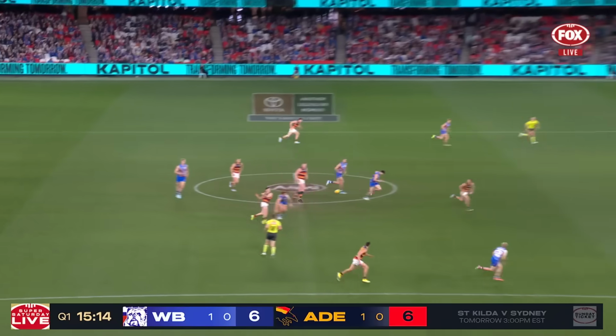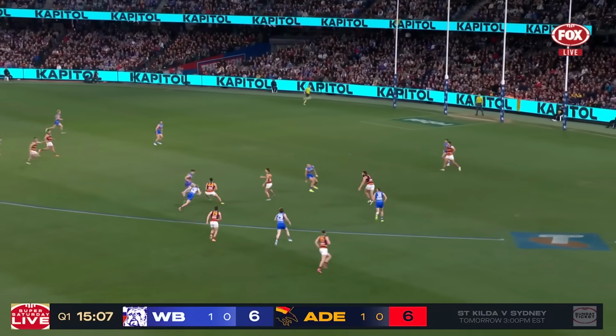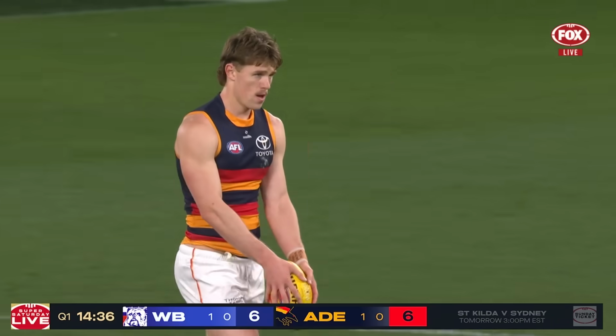And the Crows win another centre clearance. Saligo partially smothered. Here's young Dolan. His handball picked off. That was good by Taylor. Cumming steps inside, and then out the corner of his eye saw Curtin drifting down. Great bit of play against Brisbane.